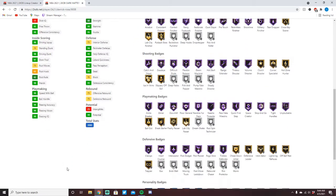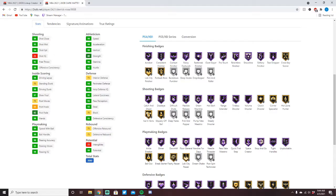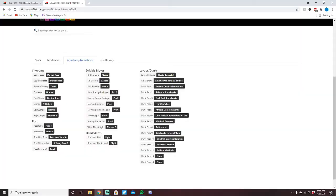But looking at his badges, he's not missing anything. Hall of Fame quick first step, unblockable clamps, heart crusher, interceptor, range extender, flexible release, showtime, contact finisher. I mean, he comes with all the Hall of Fame badges you need. Really fast, amazing defensive stats, amazing shooting, amazing dunking. Like, he comes with it all. His jumper's not bad. I like Derrick Rose release on quick. Pro 6 behind the back, curry slide. He's got pretty good dribble 6. Like, he's a very nice card.